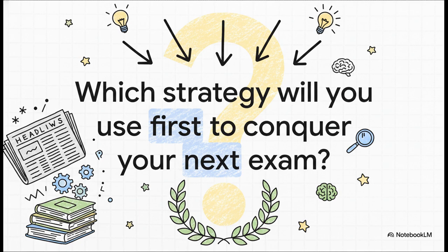And that brings us right back to you. We've gone from a news headline all the way to exam strategy. So my question is, which one of these strategies are you going to use first to go out there and absolutely conquer your next exam? Whichever one you pick, you're already one step ahead of the game.